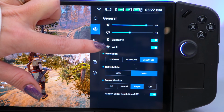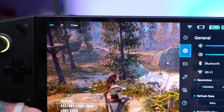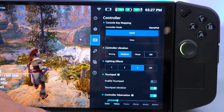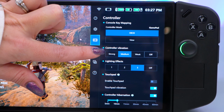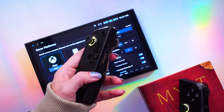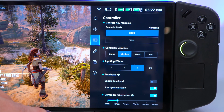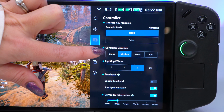Next is your general settings, the little gear icon. This is where you can edit your connections like Bluetooth and Wi-Fi, where you can also edit the resolution, the brightness, the refresh rate, and you can also enable the frame monitor. I do currently have my FPS monitored up here in the corner. The controller key mapping is on the next page. This can be changed on that third page along with vibrations, lighting, different lighting modes. So I currently have both of my controllers set to a rainbow LED style, which I thought was very cute. And you can also enable or disable different controller settings, like enabling or disabling the touchpad.